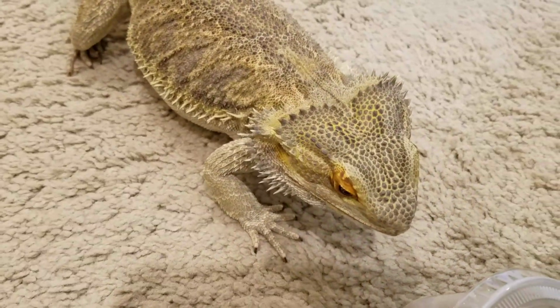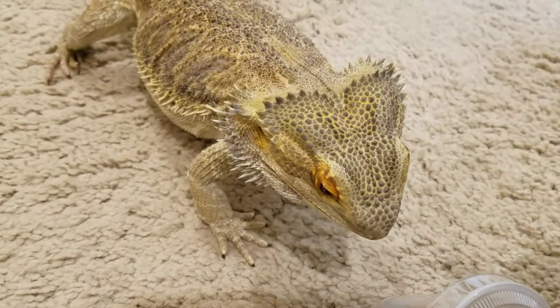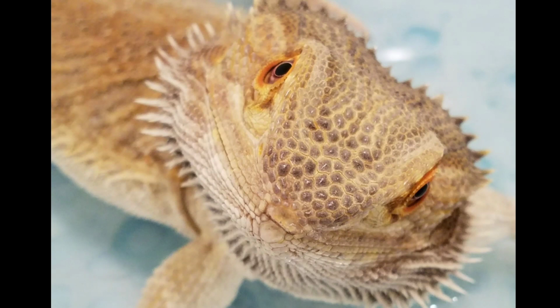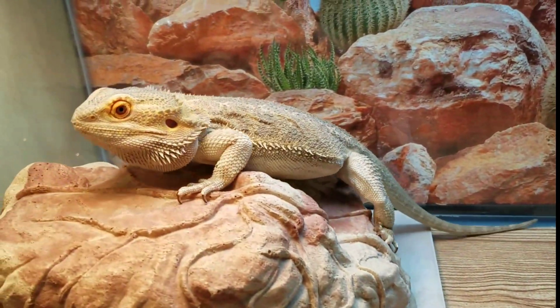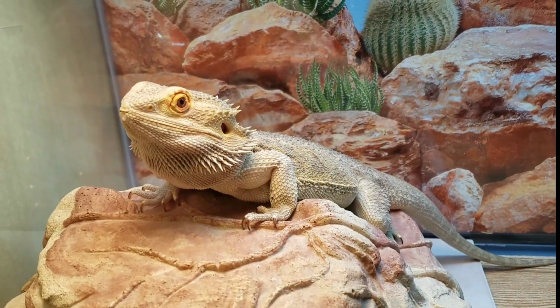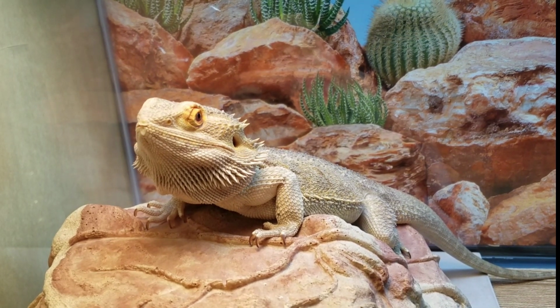Though he does know how to get himself into a little bit of mischief from time to time, he certainly can work me over with that cuteness factor, and it gets me every time. Now, one thing that Chomper really enjoys is being the center of attention, and you can no doubt see why. He's such a great lizard.